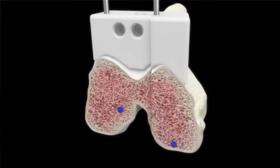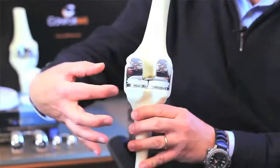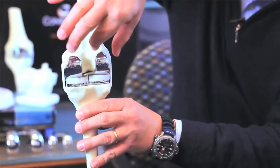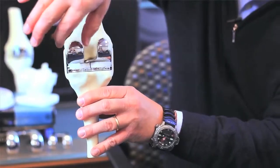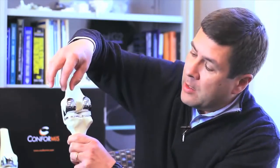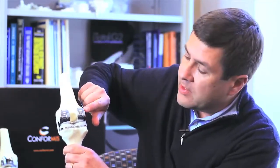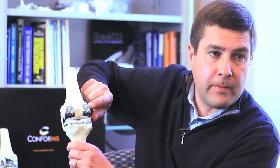How is ConforMIS's customized implant different from the current standard of care with knee replacement surgery? Our technology is different in that every knee is customized. There's no more compromise. There's no oversizing. There's no underhang. If you look at this bone model, we're looking at it from the back, you can see that this medial condyle, the inside of the knee, is very wide, while the lateral condyle is very narrow. If I had a standard implant, I would likely be too small medially, and I would overhang laterally in this area here, causing soft tissue impingement and pain. So those compromises are addressed comprehensively.